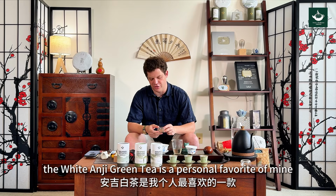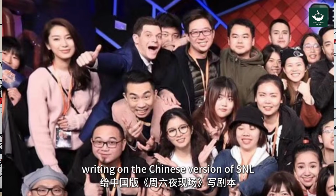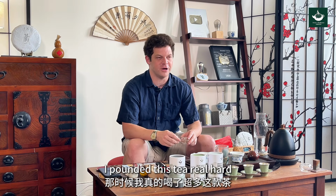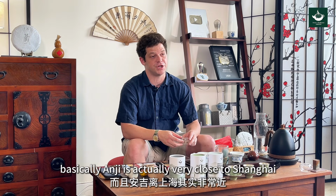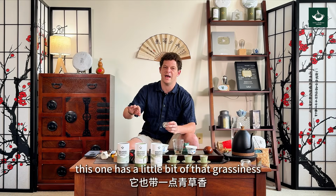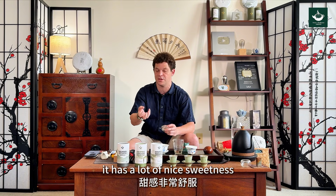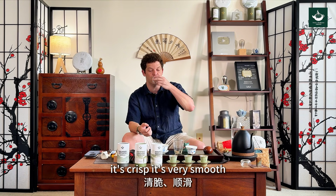It's good. So good. The Anji White is a personal favorite of mine because when I lived in Shanghai writing on the Chinese version of SNL, I pounded this tea real hard. Basically, Anji is very close to Shanghai. It's only about 2 hours away. This one has a little bit of that grassiness, but it's not overwhelming. It has a lot of nice sweetness. It's crisp. It's very smooth.